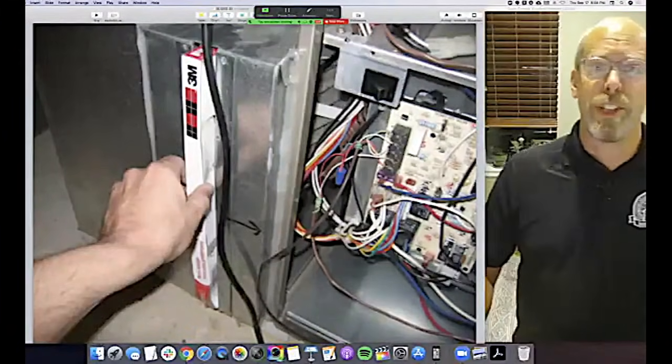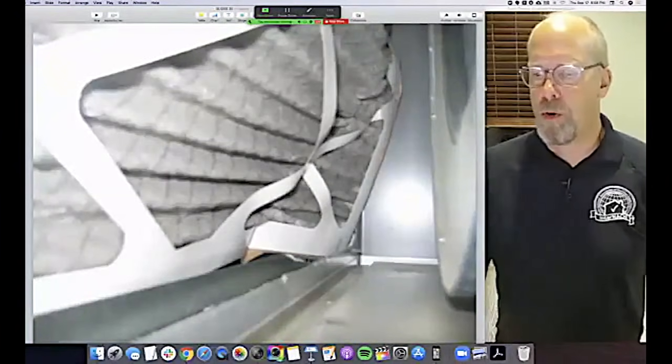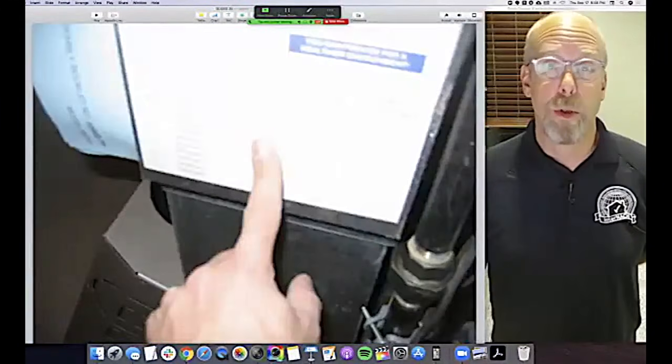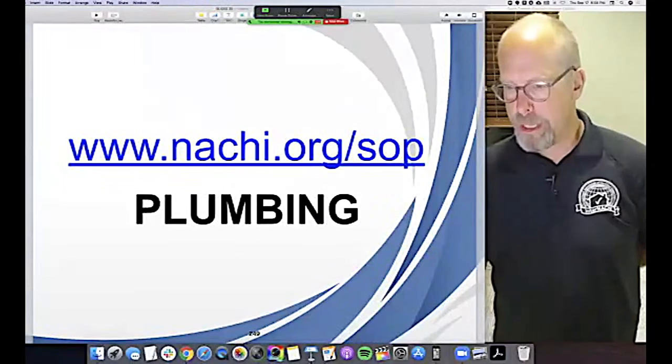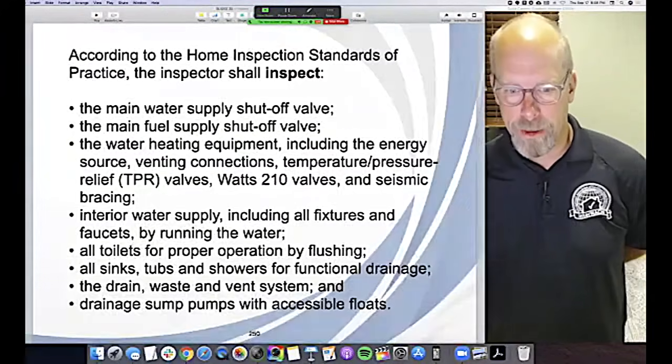The only problem was a minor defect about the filter being sucked into the blower fan, with some pictures there that are worth 1,000 words. And the cooling system too wasn't serviced or cleaned within a year, so I'm going to make that a recommendation. The next section is plumbing.